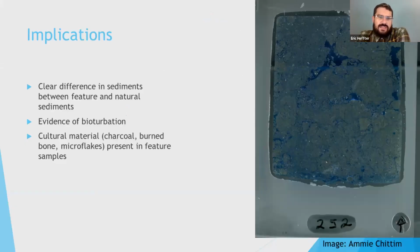And I think one of the important things is that the natural stratigraphic, the natural sediment samples act as a control in comparison to these archaeological samples. What we can see in the results is that there's a clear difference in the sediments between the feature and the natural sediments. There's also evidence of bioturbation, which again is expected, but crucially, the micromorph data has shown that there is cultural material that would have been too small to really see with the naked eye. These are things like charcoal, burned bone, even very, very tiny flakes that are present in these feature samples. So this further confirms the cultural nature of these features and also their intactness.